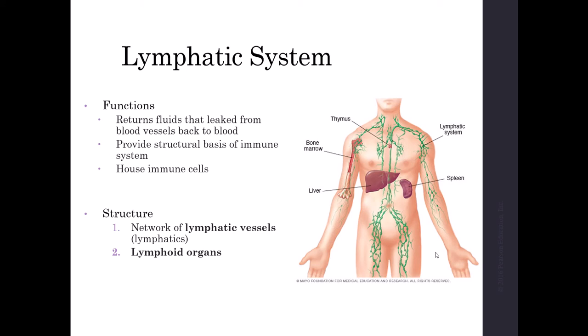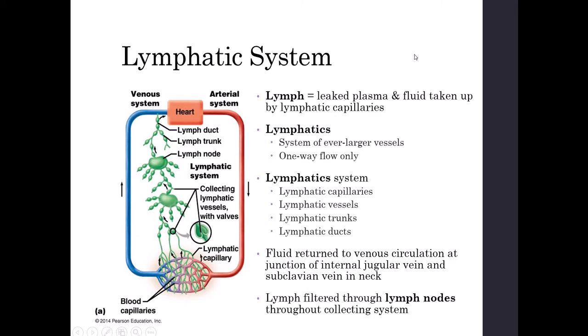They hold all the immune cells. They act like a lookout tower. If you think of our immune system as our body's army that helps keep us safe and protected, the lymphoid organs are almost like the guard tower that the immune cells get to sit in so that they can surveil our body and help keep us safe. We're going to look at the system of collecting vessels first, and then talk about some of the lymphoid organs.